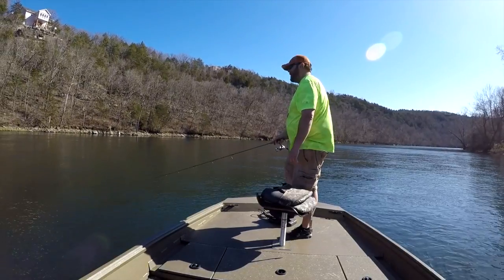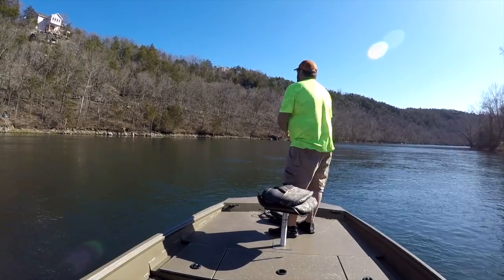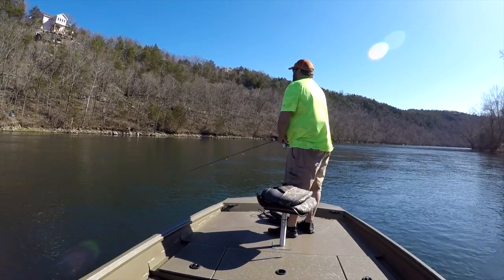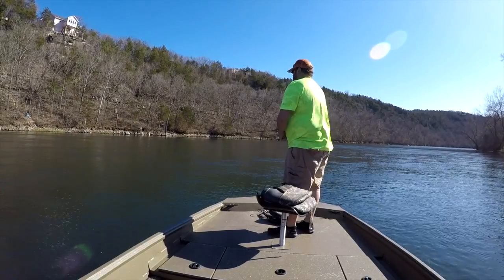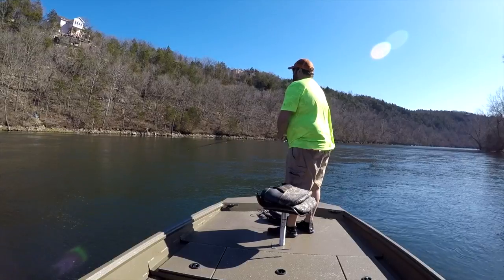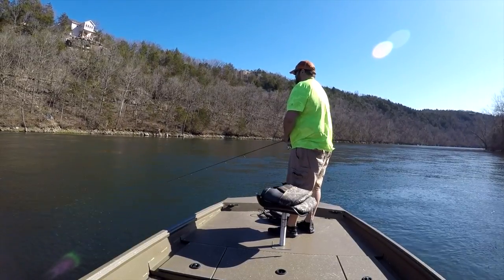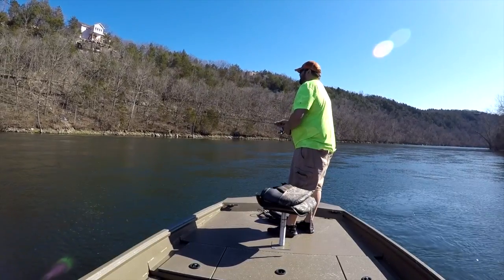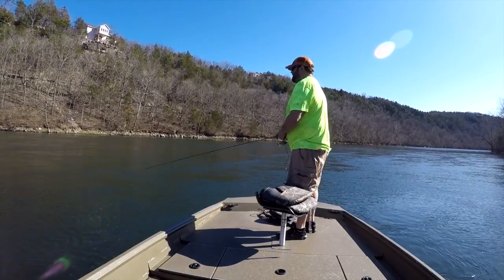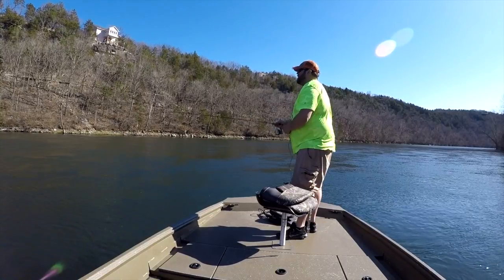Even if the fish weren't biting today, it is just an absolutely gorgeous day to be on the water. I've had quite a few people walk in today and rent a boat. And I believe that for the next few days at least, the weather is going to look just like this. So if you're in the area, I highly recommend stopping and getting out on the water.